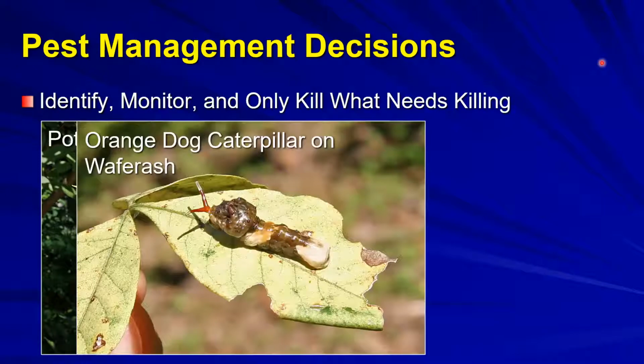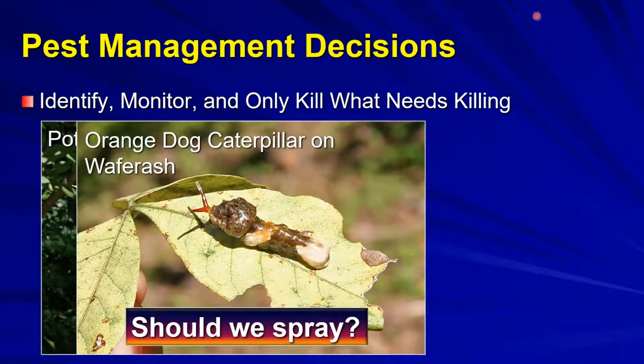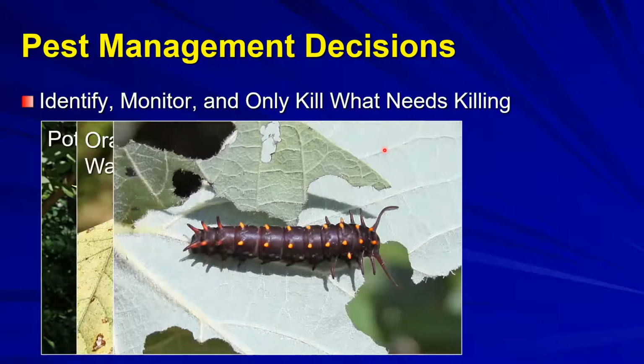Oh my gosh. Look at this big caterpillar, the orange dog. Don't you love that name? Orange dog caterpillar. Now it's causing a lot of damage, isn't it, Steve? I mean, look at this. It's feeding on the leaf. The leaf is already damaged by the potato leaf hoppers. Now this comes along. Well, should we spray? Well, no, not if we want that caterpillar to grow up to become a giant swallowtail, because that's what it becomes.